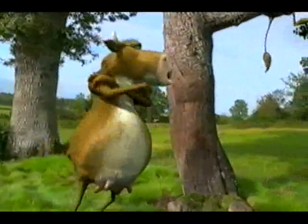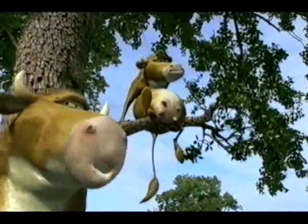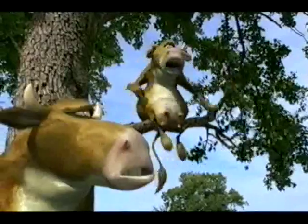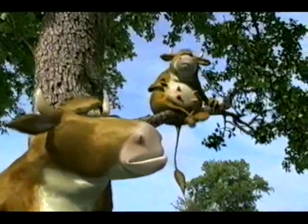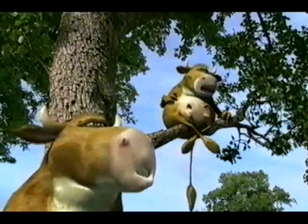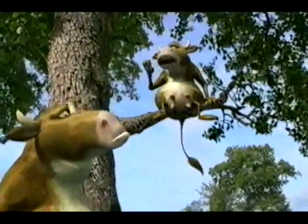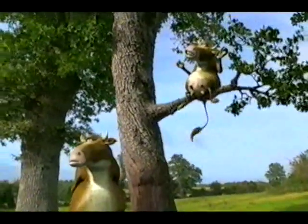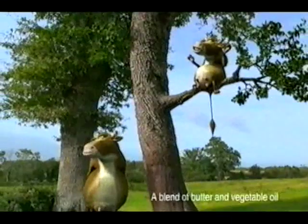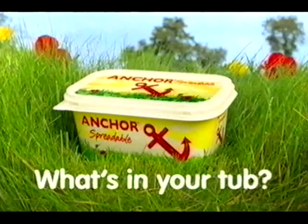What are you doing up there, Moo? I'm looking out for additives. Looking out for additives? Yes, you get them in buttery-flavoured spreads, but not in Anchor Spreadable. Moo, do you actually know what additives look like? No, but there's a strange thing over there that looks like a cloud with legs. That's a sheep. Oh. What's in your tub?